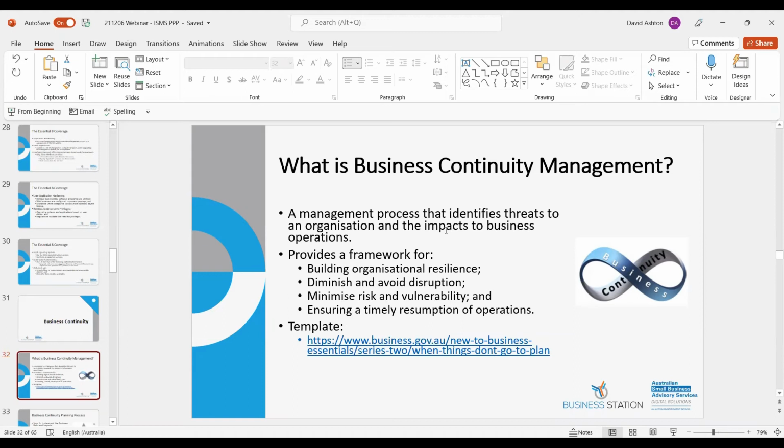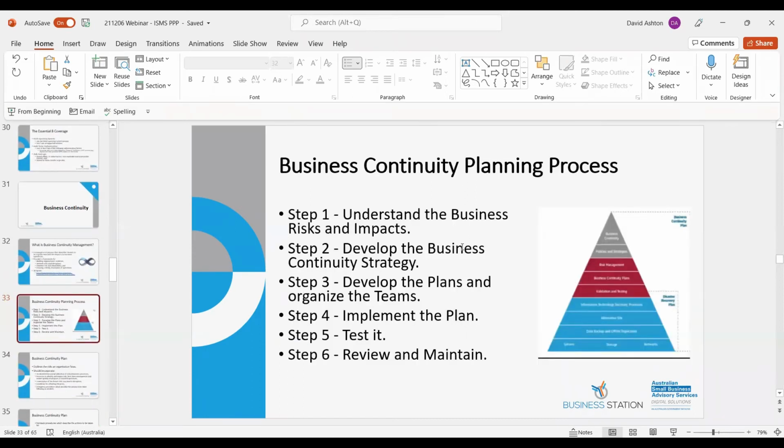And there's a template that you can access, which will help you put together a plan, and that's what that website is there. So go and have a look at that template. So the planning process, the first stage is to look at the risks to your business, develop the business continuity strategy based on that. So the risk plans and that, and then the measures that you're going to put in place to continue operations. Develop plans, and you might have a separate plan for different functions of the organisation. Organise your teams, or it could just be you. I mean, your business continuity plan could just be one page, depending on the size of your business and the complexity of it. These don't have to be voluminous documents.